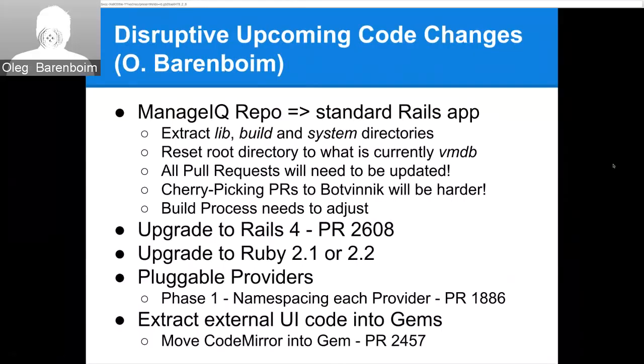Okay, I want to talk about some big changes that are coming up soon, and that will affect both the users' lives and the community's lives, the developers' lives. So I think the first big one is we want to try to convert the ManageIQ repo to be a standard Rails app.